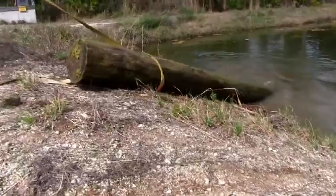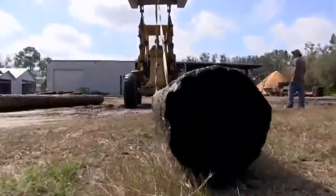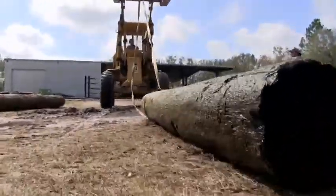Next step is to scale the logs, where we measure the diameter and the length and determine what their value is. Next step is to buck them, cut them with chainsaws into what we call our saw log length. We have special needs and we'll cut longer lengths, but basically we cut 8s, 10s, 12s, 14s, and 16s. From there, next step is to power wash those logs to get all the sand and debris off of them from the river. Next step from there is the sawmill.